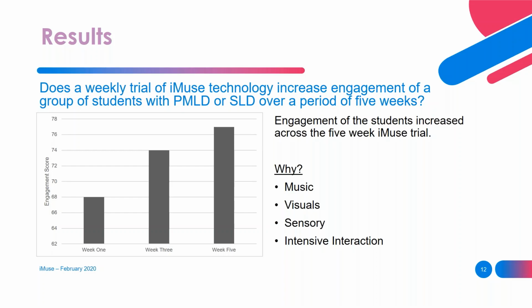It could have been that the visual element really helped to increase their engagement, as Ellis had found in his study, that adding the final element of the visuals when he put the iMuse together did have an increase of engagement compared to just using the music, for example, just using Soundbeam. It could be the sensory element of iMuse. The vibrating mattress does stimulate the proprioceptive system, and some sensory integration can be shown to increase engagement.